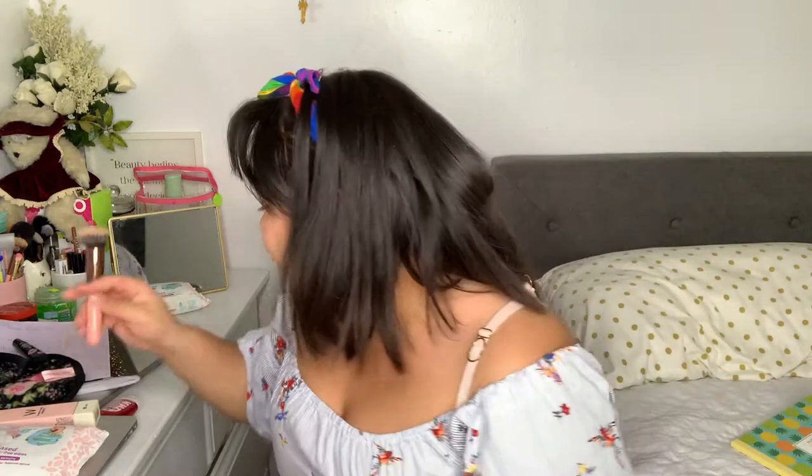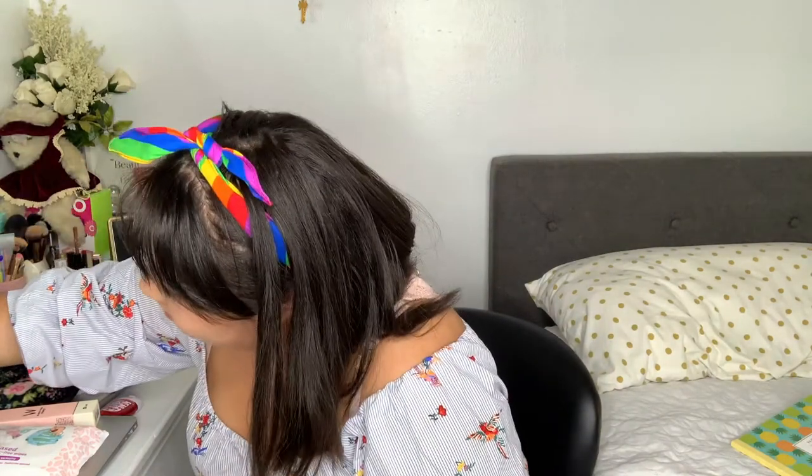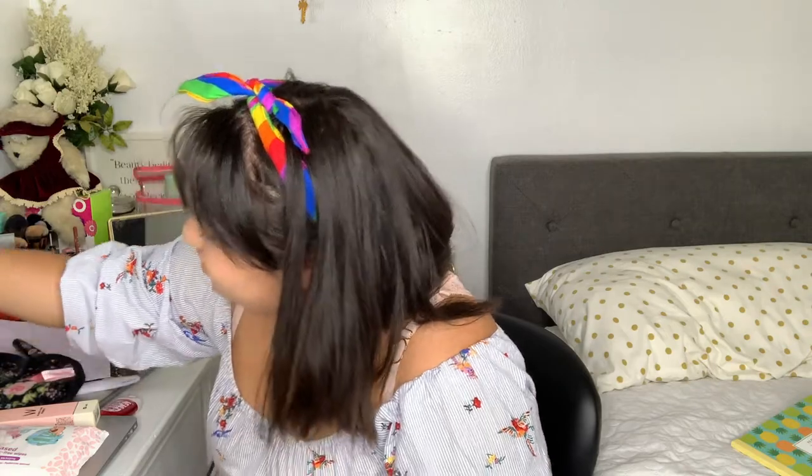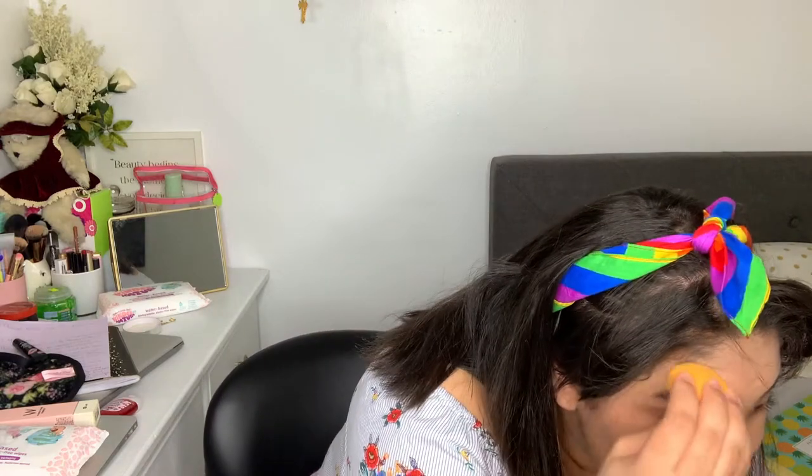Okay, I need a beauty blender. I didn't bring my beauty blender, I forgot. I still look pale as heck and gray. This is no good. I need bronzer. How much more am I supposed to blend it? I blended it.